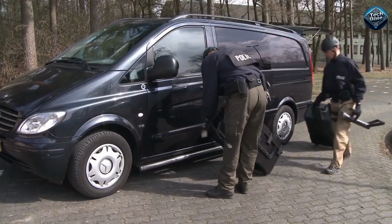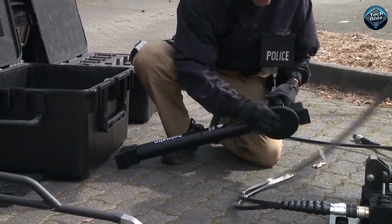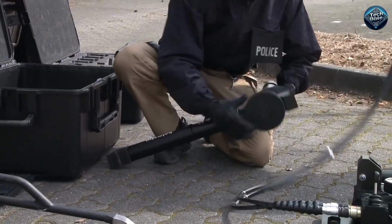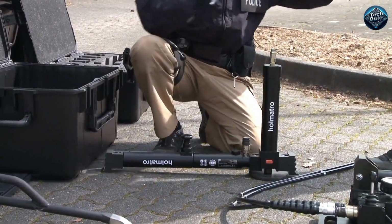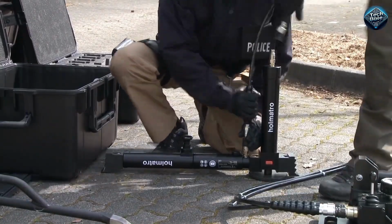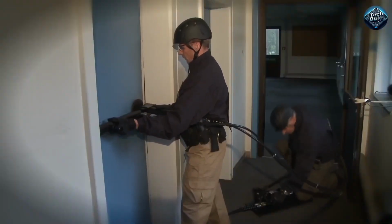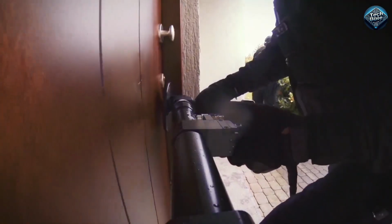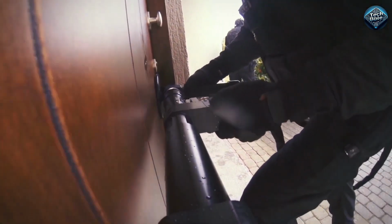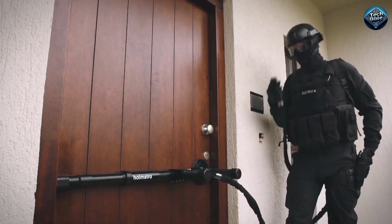Number 1. Holmatro Door Blaster. In the quest of taking down criminals, no soldier would expect the bad guys to gladly open their doors. As such, they are sometimes forced to break in. In movies, you may have seen the SWAT team use battering rams to break doors. This has proven to be a very noisy and time-consuming method that will probably see the bad guys escape by the time the team is done breaking the door.